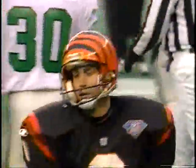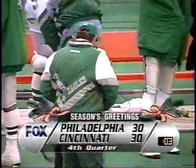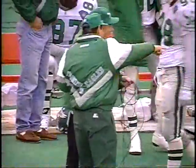Well, if we go back with over 4 minutes left, we said they needed 2 scores, and they had an offense with Blake at quarterback that had the potential of doing it. And here they have. They've scored twice, a touchdown and a field goal. We sit with 3 seconds left, 30-30. What a game. Super game.